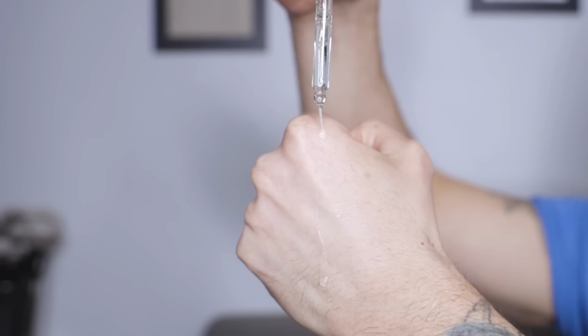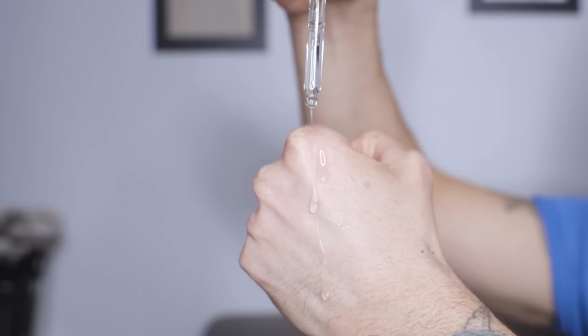I find for me, I can use hyaluronic acid in a serum and a moisturizer. It works great for my skin. I live on the East Coast. It's a humid environment. I tend to keep water on my skin and hydrating mists around, so it works really well. This is easily absorbed. It's perfect for any skin type because there's really nothing else in here besides hyaluronic acid and some B5, which is also a natural hydrator.